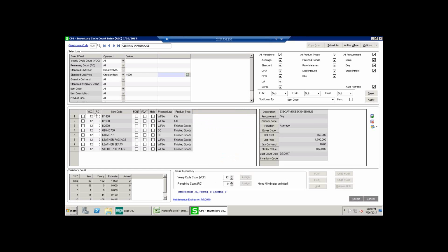Jumping back to these other abbreviations here, RC stands for remaining count, and this is another powerful tool that allows you to set up items that are going to be discontinued. We know that some items are not going to be in your inventory perpetually, so this basically allows you to define how many more times you're actually going to want to have that item counted.